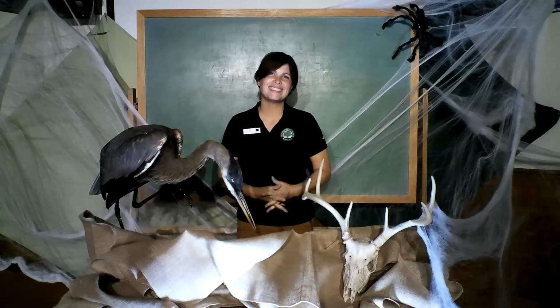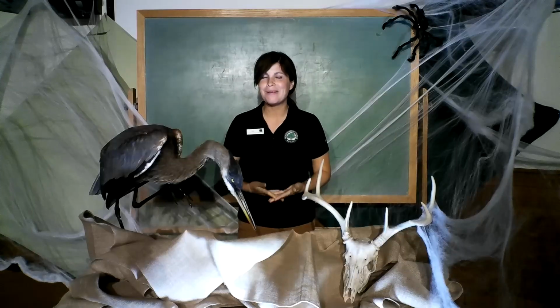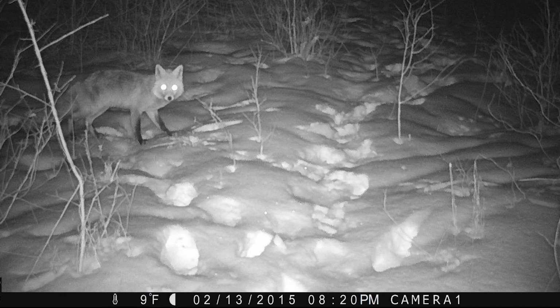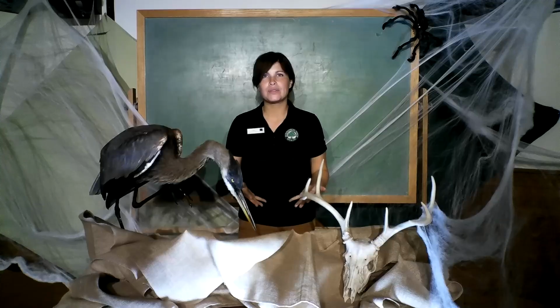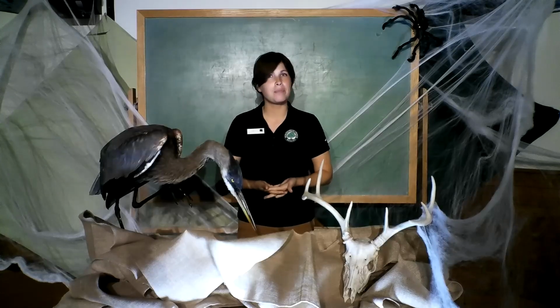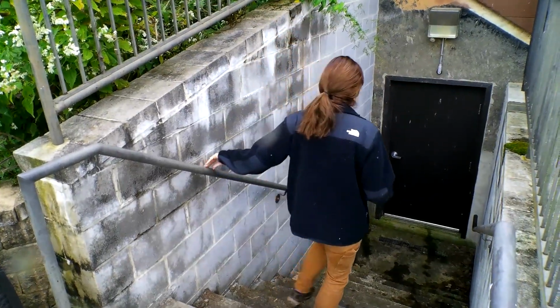Happy Halloween! It is the season for mystery and creepiness. And here at Black Hill, we have our fair share of skeletons in the closet, or rather in our basement, and they're there for a really good reason. When we teach about nature, it's really hard to get up close to wild animals. So we have things like skulls and furs and bones and even organs to help teach people about how animals exist and survive in the wild. So come with us to our basement and see what creepy and awesome things we have there.